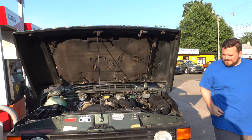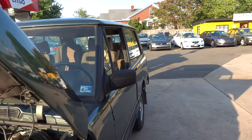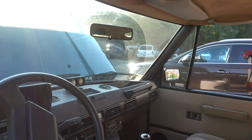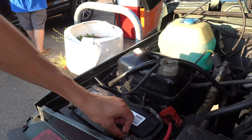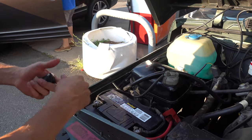Success! We got a jump box. We got it going. Fire right up. So, yeah, not switching this off again, that's for sure. Good thing it has a full tank of gas. So it was that was loose? Yeah, it's hand tight. They probably had it on tender. So it just wasn't getting a charge?